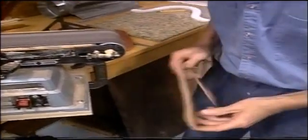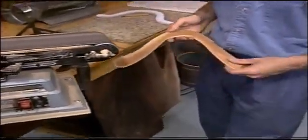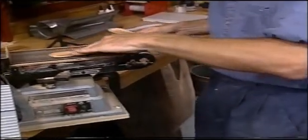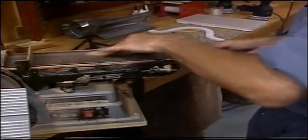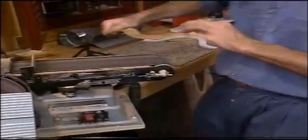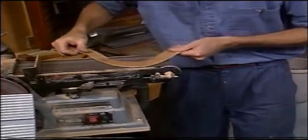That's good. Okay. Now that these are finished, just go ahead and give the entire surface a light sanding. Very light, because you do not want to change any of the profiles that you've sanded into this boomerang. Keep it moving so you don't create any grooves. Very good.